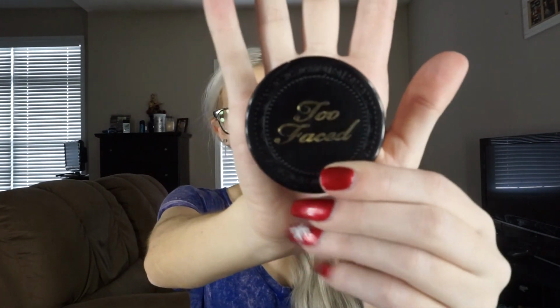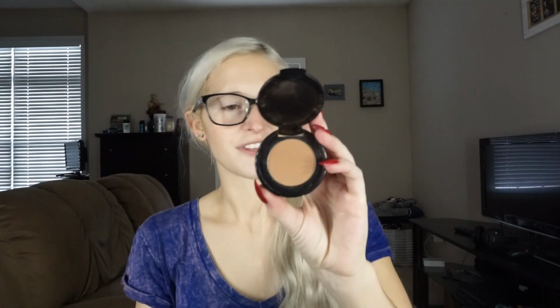I'm really shocked to be saying this. Too Faced Chocolate Soleil bronzer, and I'm pretty sure it's because I have a super dark shade of the bronzer. This is medium to deep, so that's the only reason why I really don't like this. And it can be patchy when you go to apply it. Look at how dark that is.